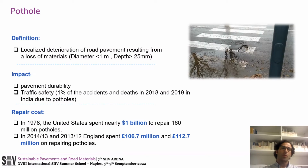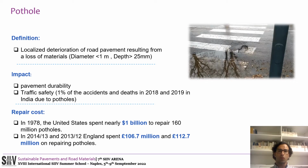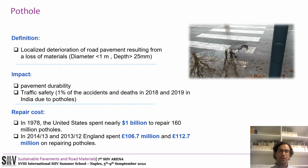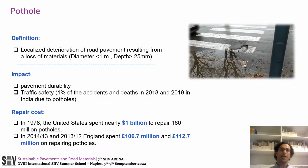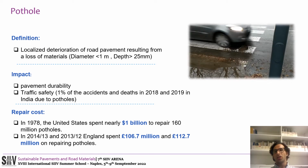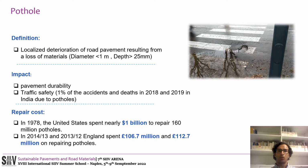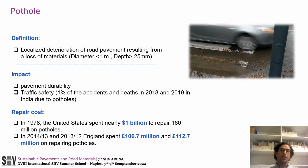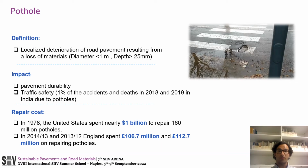Potholes are road pavement localized distress that form due to loss of materials. They threaten the pavement durability, and also they are a threat to traffic safety. For example, 1% of the accidents and deaths in 2018 and 2019 in India happened due to potholes. Therefore, they should be repaired as soon as possible. However, it costs millions of dollars.